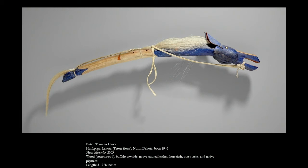On view upstairs, we have two, I think they're called horse dance staffs on the label. That was in the Pre-Plains Indians exhibition, and talking with some of the Lakota elders, I learned that these are called horse memorials in the Lakota language. They were made basically to honor horses that were killed or wounded in battle. They were carried in victory dances and other kinds of dances.